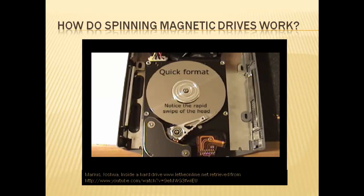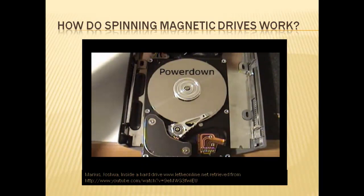As the disk is being quick formatted, there are just a few swipes of the arm, and the disk is formatted. Then we just power down.